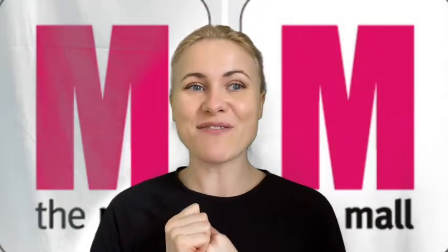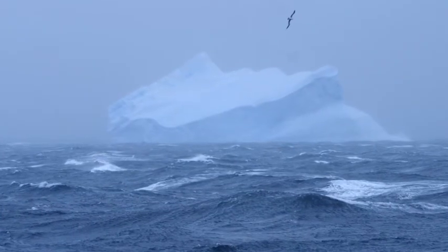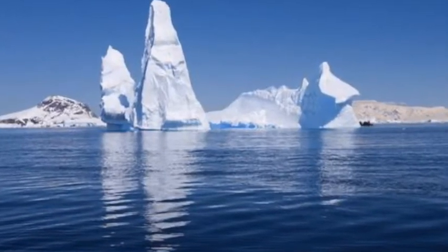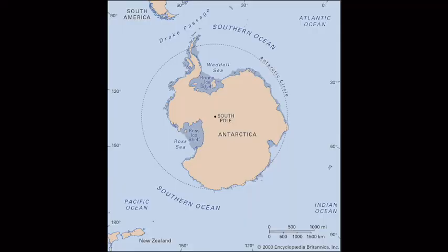Next up, we have the Southern Ocean, which is also very cold. Now, the Southern Ocean is located in the Southern Hemisphere. It surrounds Antarctica, and that's why it's also known as the Antarctic Ocean. The temperature in the Southern Ocean is anywhere from -2 to 10 degrees. Ooh. Icebergs will be seen in the Southern Ocean during any season.